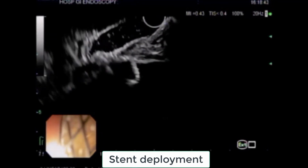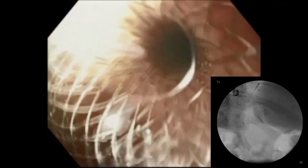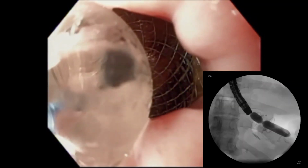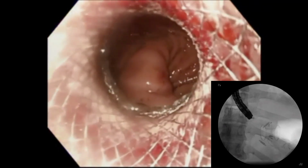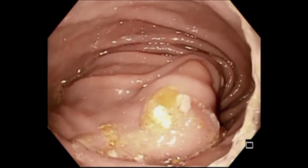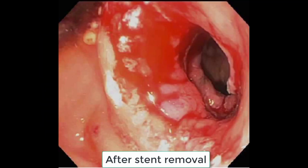In the video, you can easily observe the second flange being deployed. After the stent placement, you can observe the fluid being drained. Additionally, we dilate the tract with a 15 mm hydrostatic balloon to decompress the remnant stomach. After 3 months, the patient reported improvement of symptoms, and an upper endoscopy for re-evaluation and stent removal was performed. During the endoscopy, just a small amount of fluid was found in the remnant stomach, and the stent was removed.